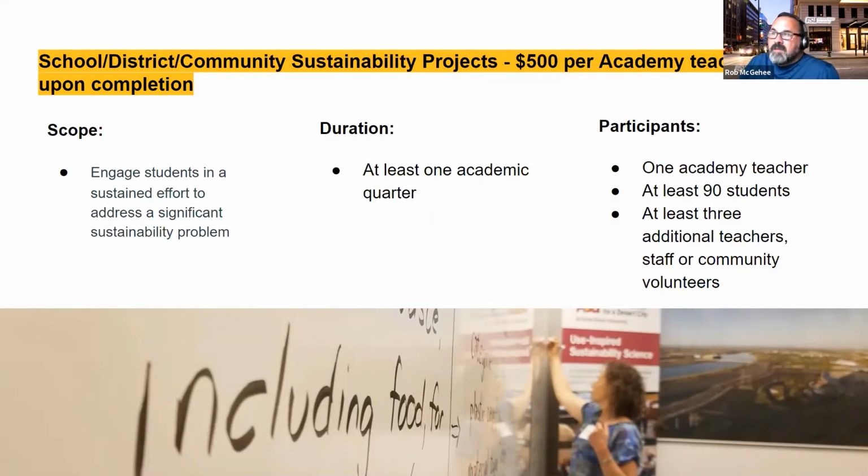The duration of these projects should be at least one academic quarter, and the participants should include at least one academy teacher, at least 90 students, and at least three additional teachers, staff, or community volunteers. So we're looking at a more robust effort to address a significant problem in your school or community over a longer period of time than just a couple of class sections.